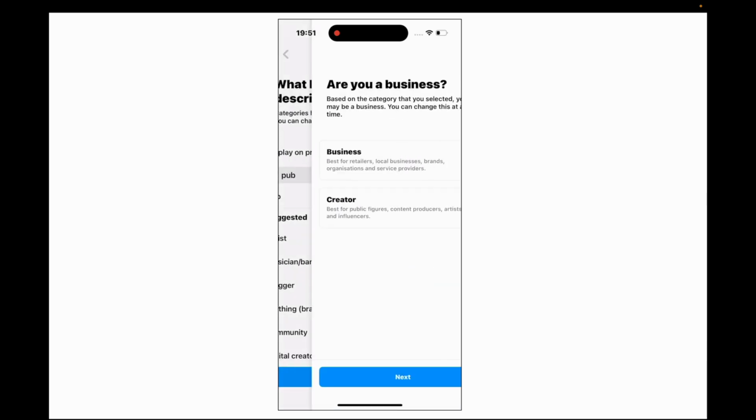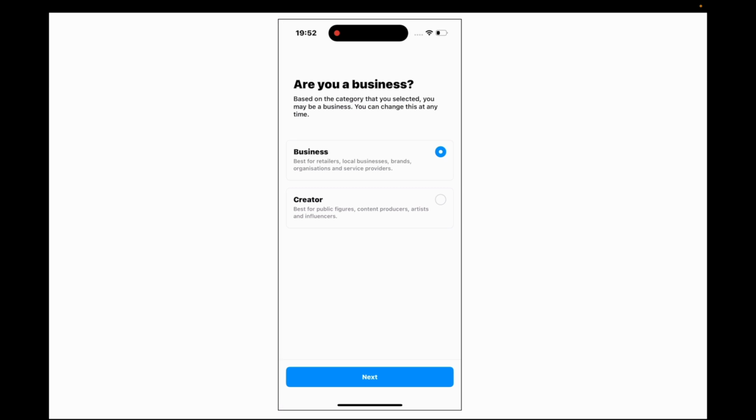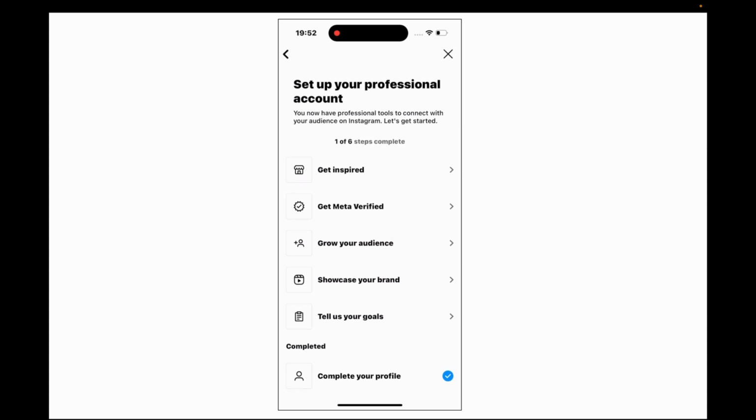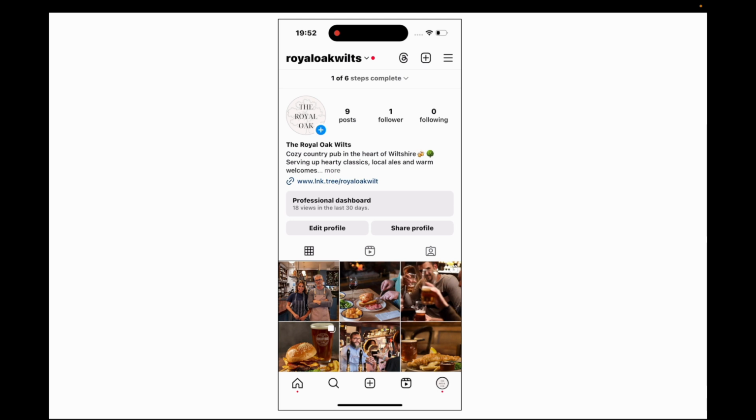Once you've selected your category, fill in your pub's details, including your name, address, and contact information, and then add a profile picture, which is usually your logo or your pub's exterior, and a bio that tells visitors what makes your pub special.